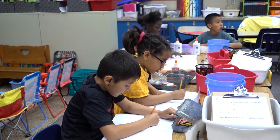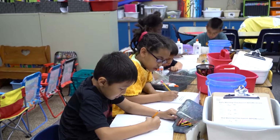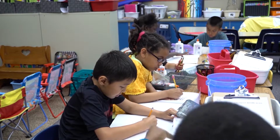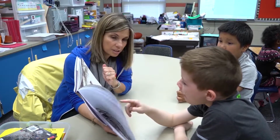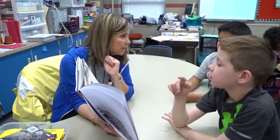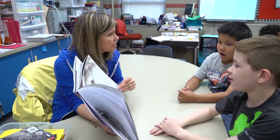And what I love is it's, for me, decreased a lot of the behaviors, because those transitions are sometimes the hardest part for students. And when you take away those transitions, you have the opportunity for learning to increase and for the behaviors and the management to decrease. And so it's been really helpful because then we have more eyes on the whole group.